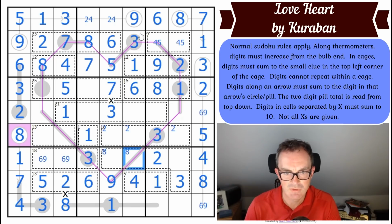Oh, I think it's got too many options to be too interesting. What about those two squares? Yeah, one of those is a 9, and you can't put 9 in the bulb, so that becomes 9. This becomes 4.